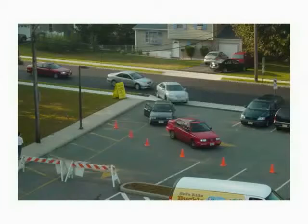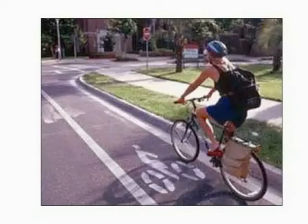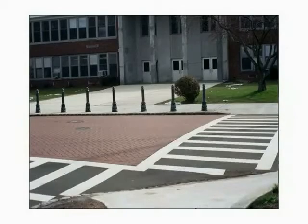Physical or engineering improvements may include changing the drop-off pattern on the school grounds, installing new sidewalks, adding bike lanes to nearby streets, providing bike racks, providing curb ramps, and improving pedestrian crossings.